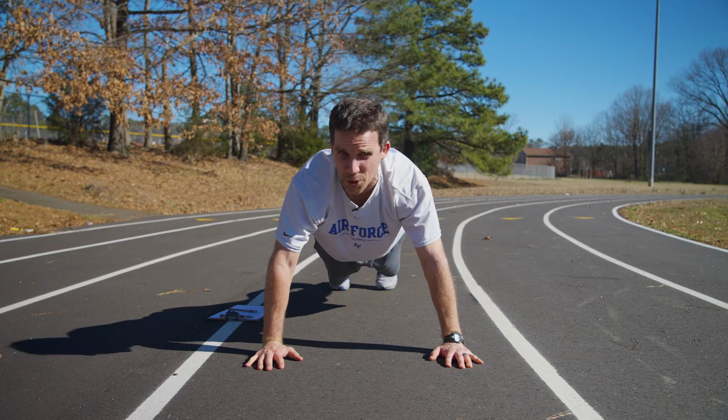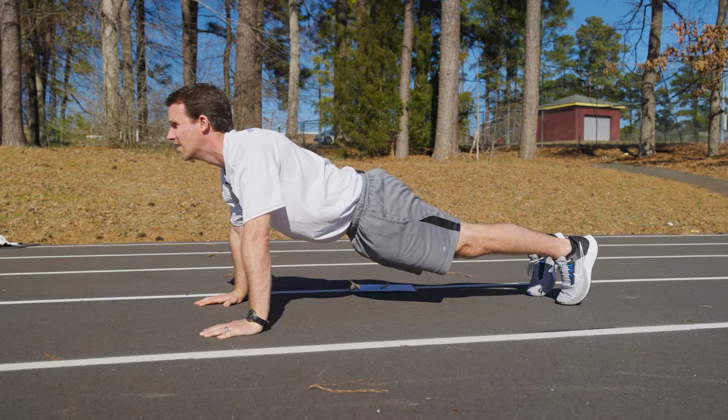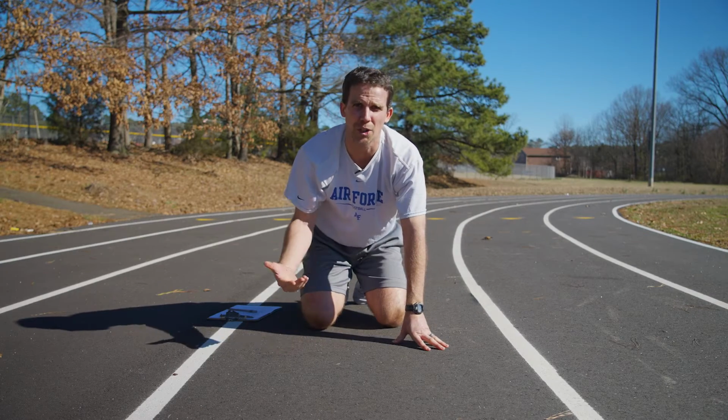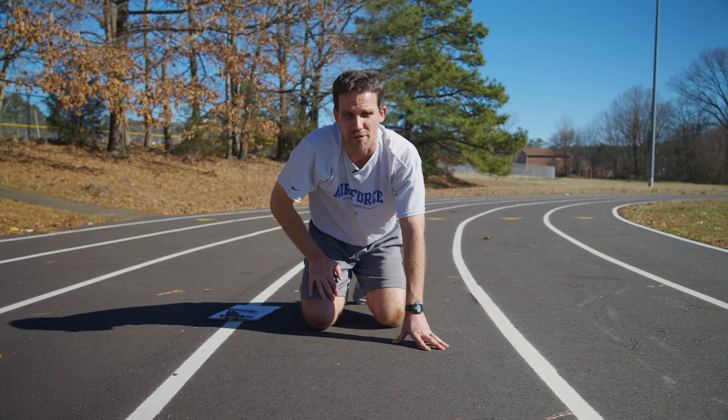So you want to make sure, whether you're applying to any service academy, that you're going down all the way and all the way up. All the way down and all the way up, okay? That's an important feature to make sure all your push-ups are accepted and that you're not wasting any effort.